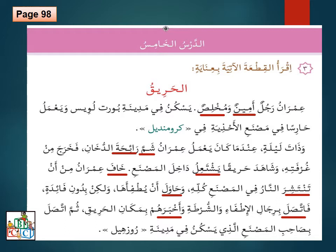Khāfa ʿImrān min an tantashira an-nār fī al-maṣnaʿi kullihi. Khāfa means to be afraid. Imran was afraid that the fire would spread. Tantashira is underlined here, from intashara, yantashiru. Here it is tantashira because fire is considered feminine. So the fire will spread in the factory completely, kullihi, everywhere in the factory. We continue.